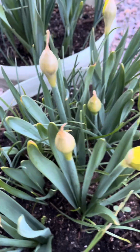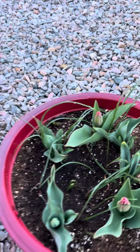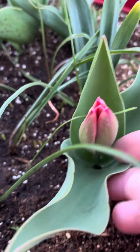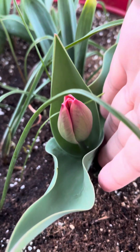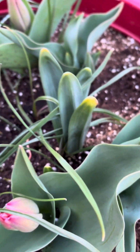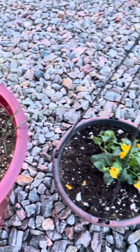There's more and more daffodils. And look at this, I've got some of these really pretty little tulips. I mean, they're literally coming up a finger length at this point. I just need to figure out how to make things work in pots. And then a little pansy from seed. All right, I'm popping across here.